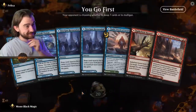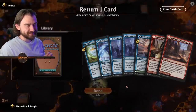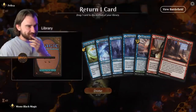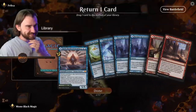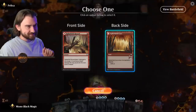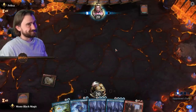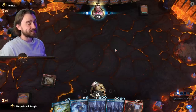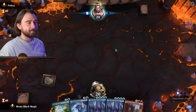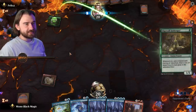Mulligan. It's a lot of lands. Keep. First sign of a good hand. What, do we not keep Jadzi? It is a little bit late game, so I think we'll actually skip on Jadzi there. I know it's complete heresy to skip on Jadzi, but I think we'll find Jadzi anyways. I think so. Pelika. Just gonna play green Edgewall Innkeeper.